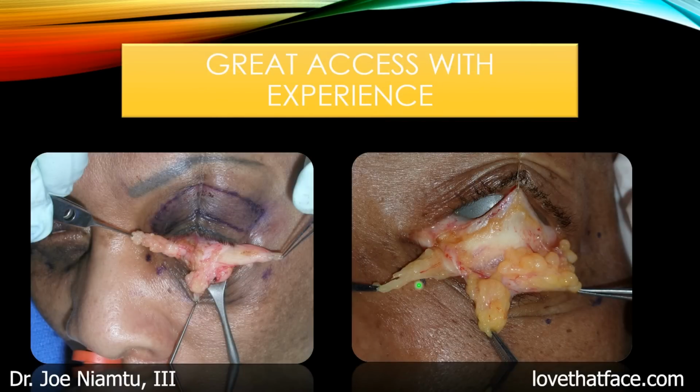And there are 3 fat pads in the lower lid in this picture, which is probably going to gross some people out, but today's patients like to see this type of thing. These are the 3 fat pads. So you have the nasal fat pad or the medial, you have the central, and you have the lateral, which is also sometimes called the temporal fat.